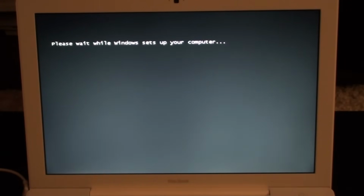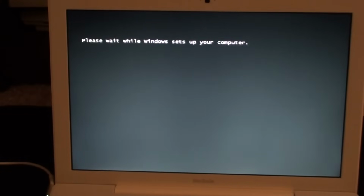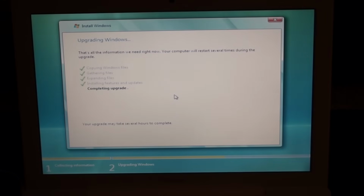It's happening! Please wait while we set up your computer. We're pretty damn close now. We're in the completing upgrade phase. We are now permanently leaving Windows XP behind. For those of you who didn't see the previous video, we are on an SSD right now. So I don't really know how Vista could improve the boot time. If anything, it should make it worse each step of the way until about the time we get to Windows 8, and it should increase in speed. And then maybe Windows 10 will slow it back down a little bit, but I really have no idea. We're just gonna have to time it.